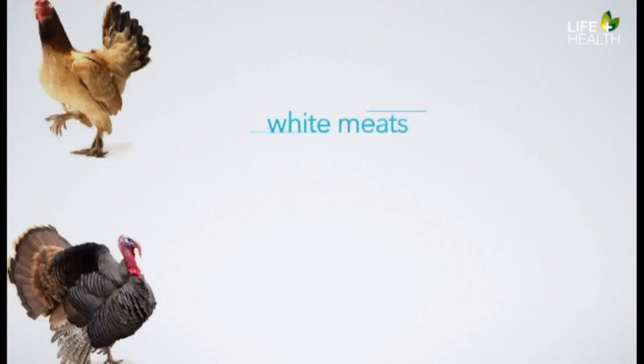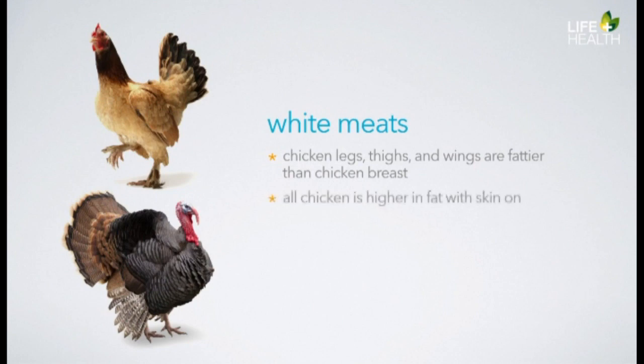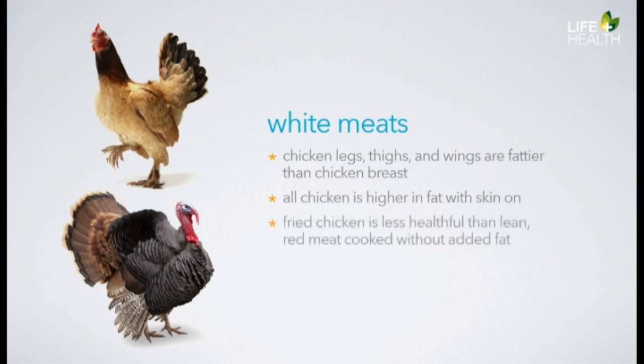White meats such as chicken and turkey are generally better options than red meats, but they're no health heroes. When it comes to poultry, legs, thighs, and wings are fattier than chicken breast, and all chicken is higher in fat with the skin on. Fried chicken is less healthful than lean red meat cooked without added fat. If you do eat white meat, leave aside the skin and choose the leanest cuts such as chicken breast. Make sure to buy organic products so you bypass the hormones and antibiotics that are used in conventionally raised animals.